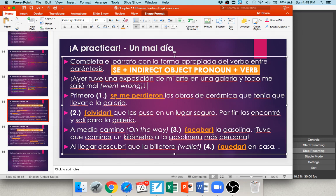Primero, first, blank las obras de cerámica que tenía que llevar a la galería. So first, I lost my ceramic works that I had to take to the gallery. So if my verb here is perder, to lose, I need to go through and conjugate perder by making it agree with whatever is being lost. We know that I'm the one losing. This is written in the first person. So I have my se.